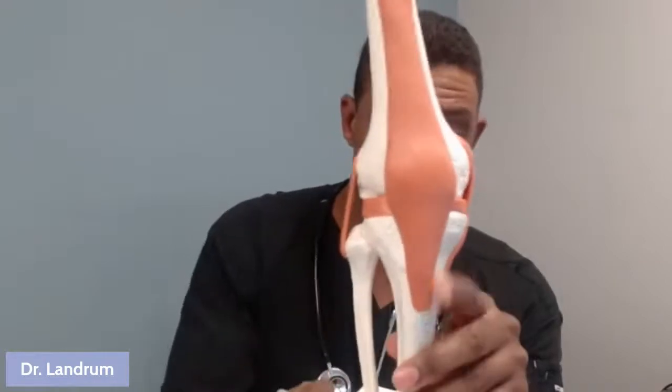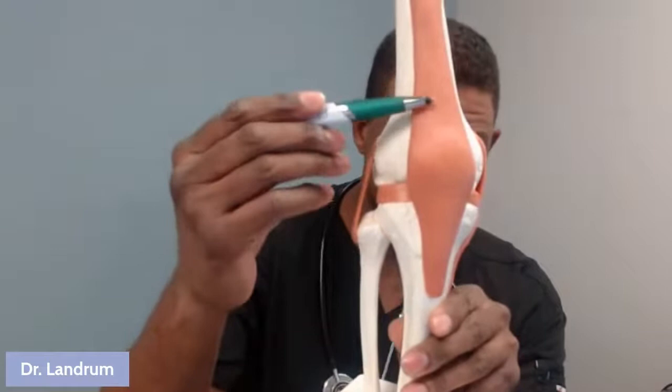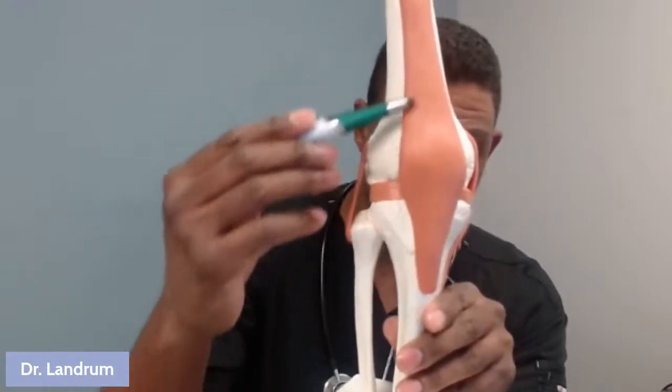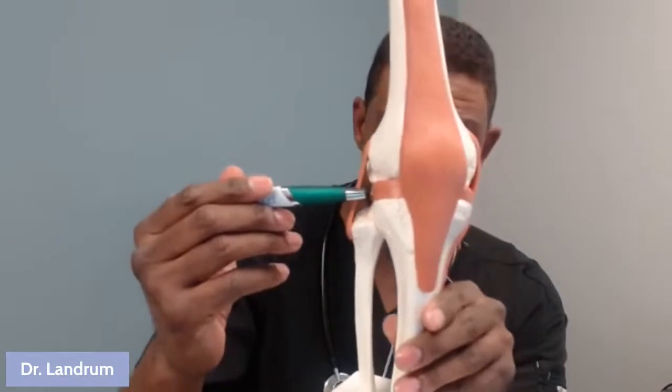So it sounds fairly fancy. Let's explain it to you in a breakdown in the context of a model. If we take a look at a knee model, we can see this knee that's in place. This is the front portion of the knee. This is the shin bone, or tibia. Here is the femur. This is the quadriceps tendon, patella tendon, and underneath this are the areas of the meniscus.